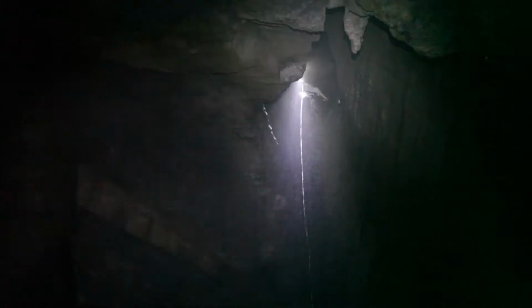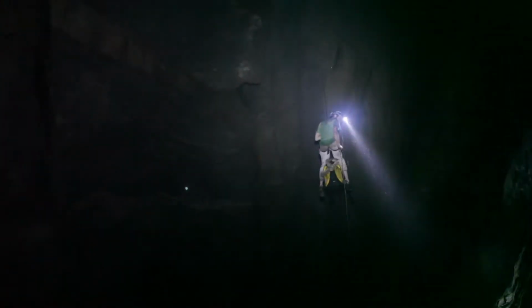The beginning of the rappel is about 40 feet into a dark cylinder. You can't see the bottom. You can only see your own light in front of you. It then opens up into a massive room, and you rappel down another 80 feet. Joey's starting to really take to this. It makes the rappel look easy. I'm glad one of us paid attention to Chris earlier.